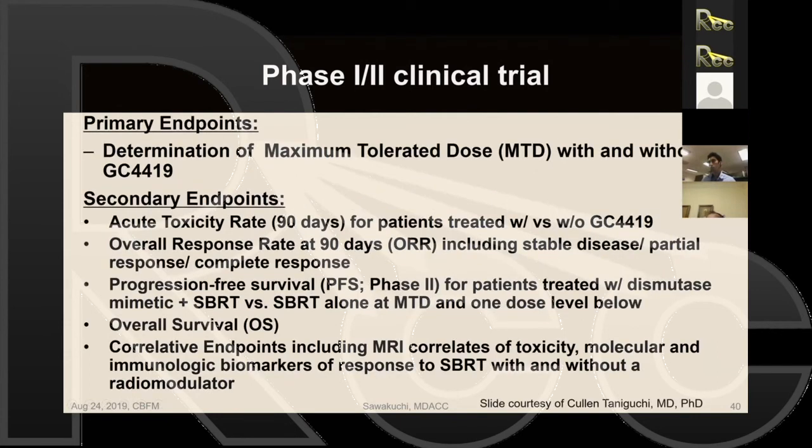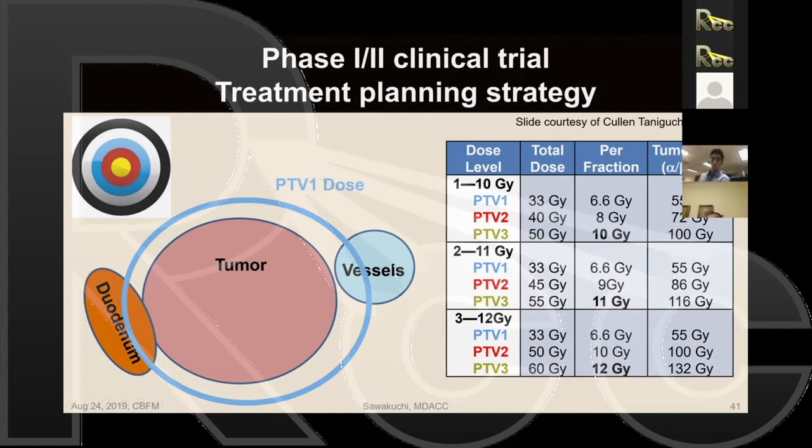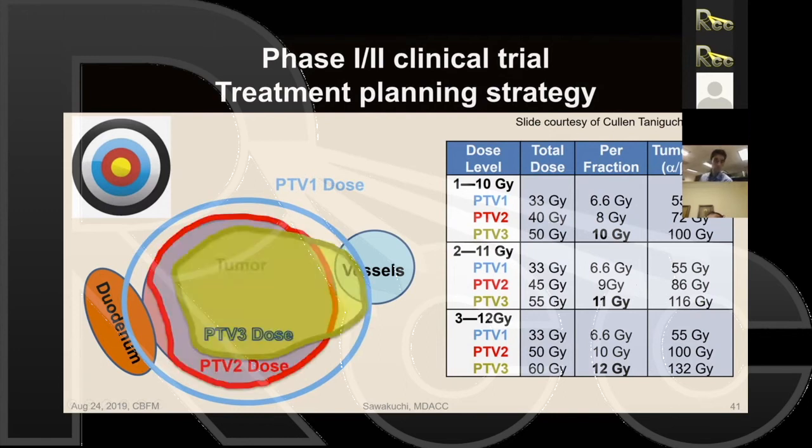And so these are the primary endpoints. Essentially, this is a toxicity study, which is going to be determining the maximum tolerated dose with and without GC4419. And then these are the various endpoints that are being tracked through the study. And these are the ways in which the different target volumes are contoured here and their doses, as you can see. So this is just a very typical representation of how the PTVs are contoured and where the dose goes. So it's a very, very standard formulation of this trial here.